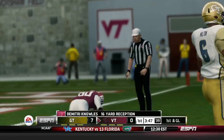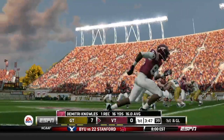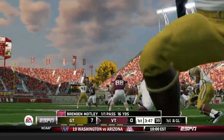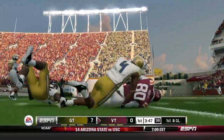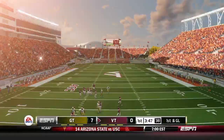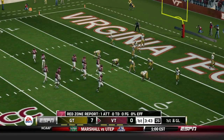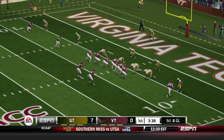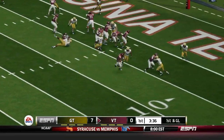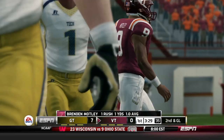That sets them up with a first and goal. First down. First down, and they are very close to tying this thing up. The Hokies quarterback down there on the sideline, he was injured earlier. He means so much to this team. And right now, it looks like he's maybe going to be able to get back in the game. Doesn't look like he's in that much pain, so we'll hope so. Gain of 1 yard. That brings up second and goal.